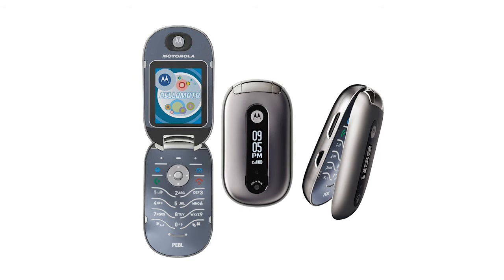The Motorola 4-letter phones, RAZR, PEBL, Rocker, are among the more collectible motos and are readily available for a minimum outlay.